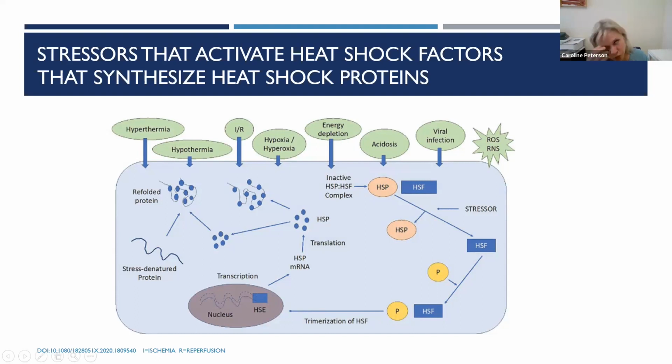So basically, when the body's in an extreme state, this is going to turn on the heat shock protein. So this would be like fasting. Acidosis, this would be like ketosis, because you put yourself in a pH that's acidotic. Viral infection, the body's like, got to get to work here, turn on the heat shock proteins. The reactive oxygen and nitrogen species will do it too.